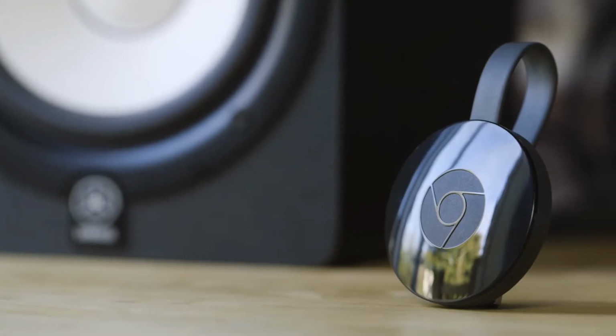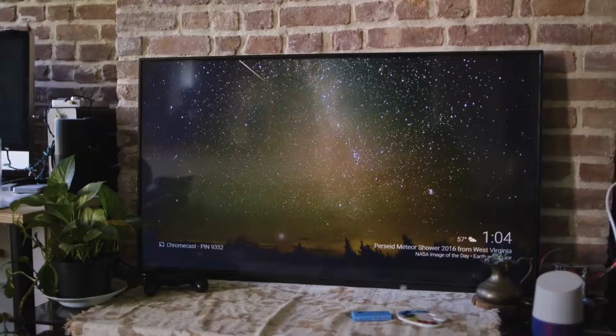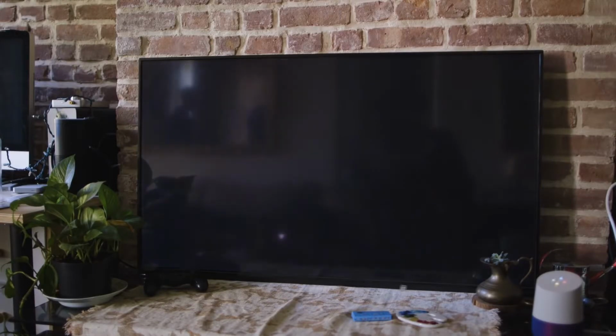Hey Google, play the Rogue One trailer on the Chromecast. Sure, playing Rogue One trailer from YouTube on Chromecast.